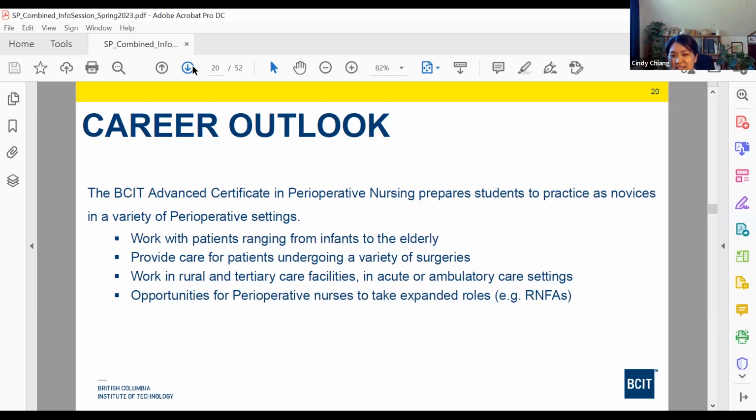Other opportunities also include perioperative nurses advancing to expanded roles such as RNFA, which is a registered nurse first assistant. They work closely with the surgeon and under the surgeon's direction, but they would hold slightly different roles than a scrub nurse role.